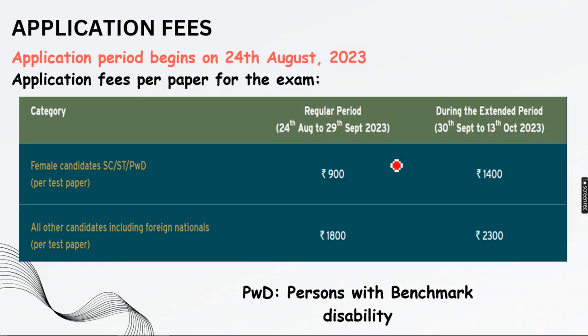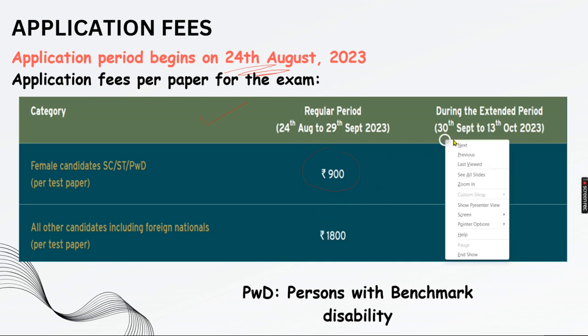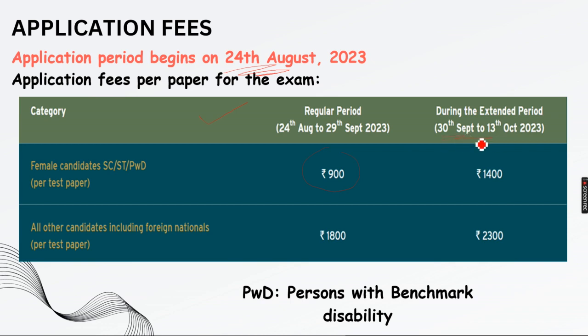Moving on, the application fee. The application period, as I already mentioned, begins on 24th August 2023. The application fees per paper for the exam are given in the tabulation below and candidates are requested to pay the application fee as per their given criteria. And during the extended period, that is from 30th September to 13th October, candidates are liable to pay an additional fee.